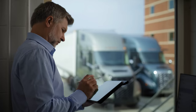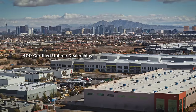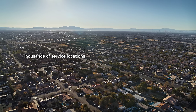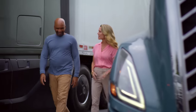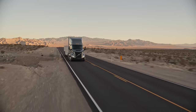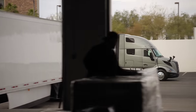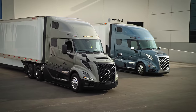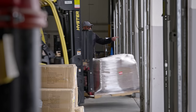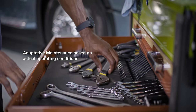Maximize your productivity with a Volvo service contract. With a network of approximately 400 certified Uptime dealerships and thousands of service locations across North America, we're always there when you need us. The more you know about your vehicle, the better decisions you can make. Remote diagnostic analysis of critical fault codes leads to immediate communication and recommendations. Remote programming via over-the-air updates can be handled during a regular stop en route. Adaptive maintenance is based on actual operating conditions.